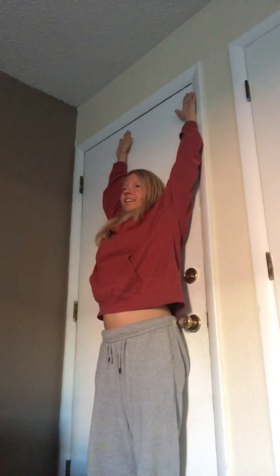And then you're going to go up and down, trying to keep those points of contact on the wall the whole time. And the people that are super mobile and flexible will be able to go all the way above their head, keeping those points of contact on the wall. I do not have that mobility quite yet, but I go up as far as I can without sacrificing technique, really getting that mobility work in. I'll bring you back over here.